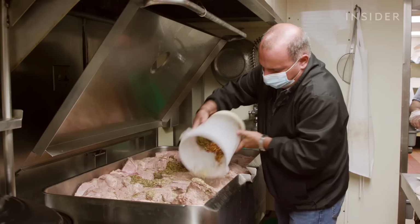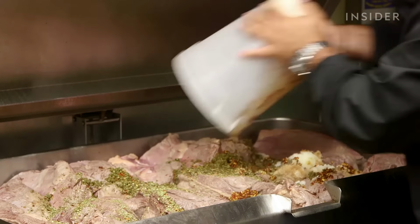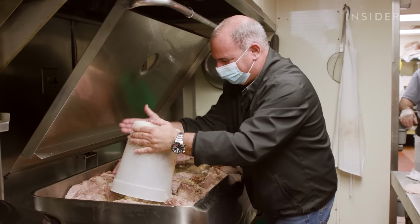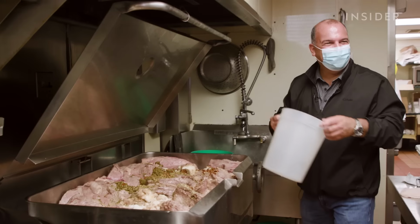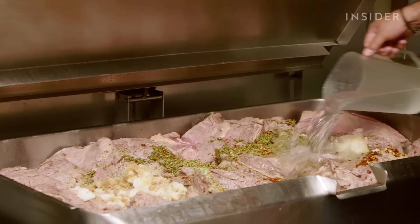And what's in the spice mix? That's a secret. You can't tell us? No one knows this, but three people maybe. I see a bit of oregano. That's it. Some things you can't, they're better left unsaid. So now we're just gonna add water to it and it'll start cooking.